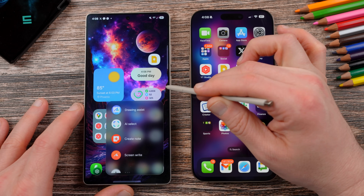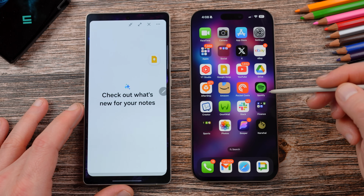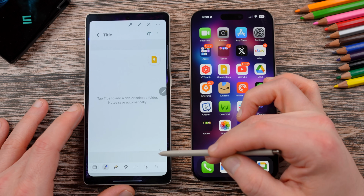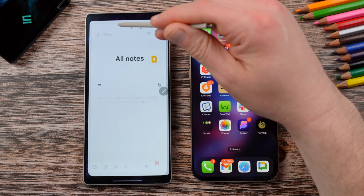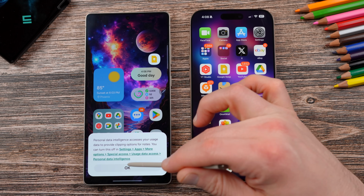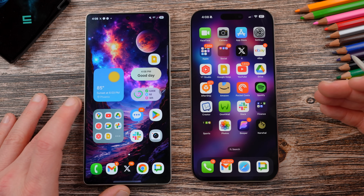However, the S Pen is still here, and having an S Pen is a lot better than what you have over here, which is no S Pen or stylus support at all. And so with all the great features we have, like Notes, Galaxy Eye, Drawing Assist, everything that comes along with it, not just note taking, but also using AI Select and all that good stuff, it's just a great tool to have. Even if you're not a note taker, you can use it for cropping screenshots and all that good stuff. And Apple really has nothing comparable.